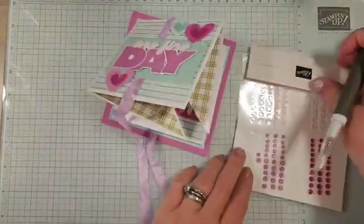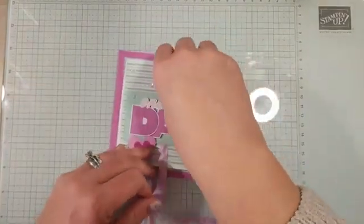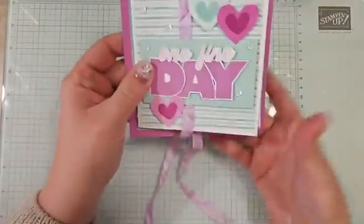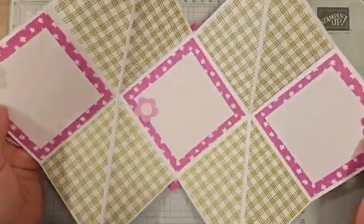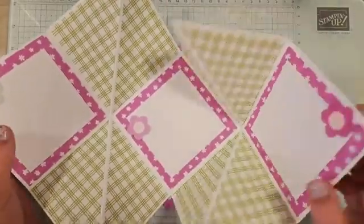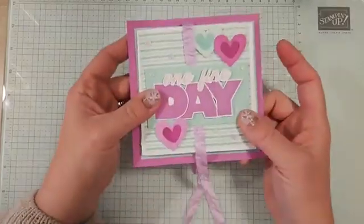Okay. So that's it, guys. That is your cute little expanding scrapbook. Now, again, there's lots of ideas for how to use this. We talked about a lot of those in the Facebook Live. So cute. It opens up like this, and it opens again like that. So tons of room for pictures, for journaling, whatever you want to do. And just folds up just like that. Isn't that adorable? I hope you guys like this.